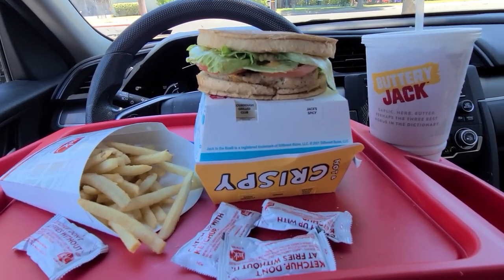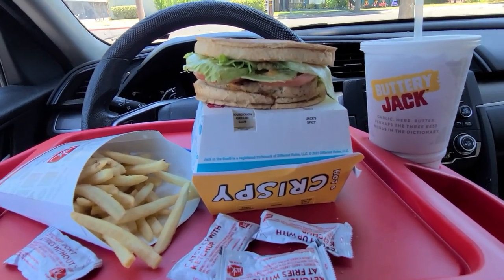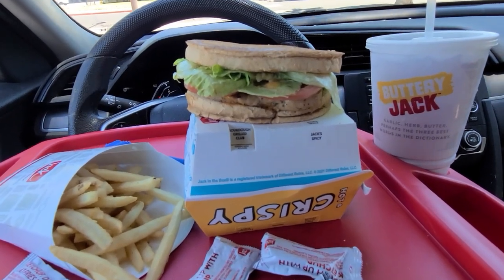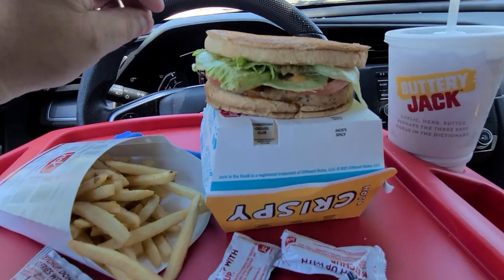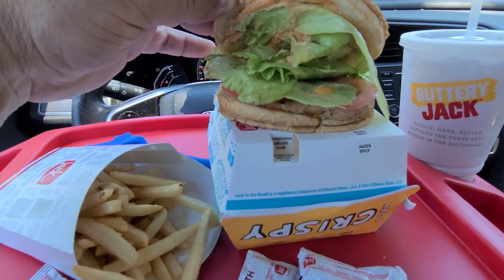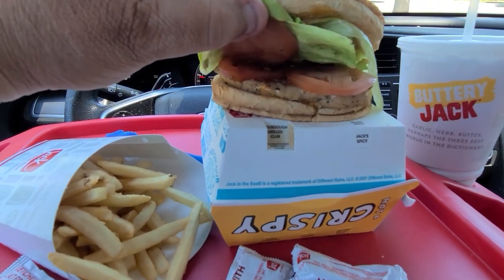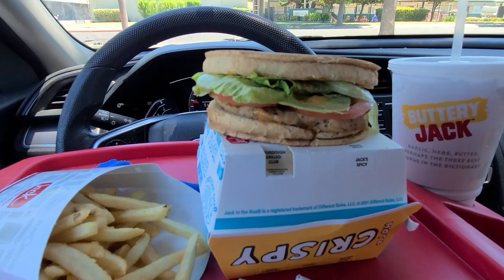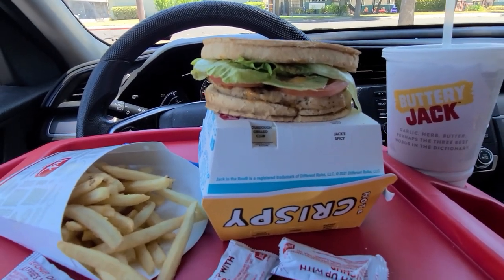Anyways, I got the combo with the fries and the ketchup and Dr. Pepper. And it's on a sourdough bread, everyone. Sourdough bread. So, it came out to like $6.49 and change. Now, let's see what she looks like. Got a little lechuga here, which is lettuce in Guatemalan. Got tomatoes, and you have the fillet of chicken here. So, yeah, it looks pretty swinging good. This is Jack in the Box's new grilled chicken sandwich.